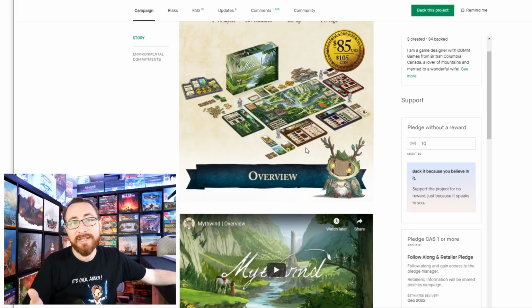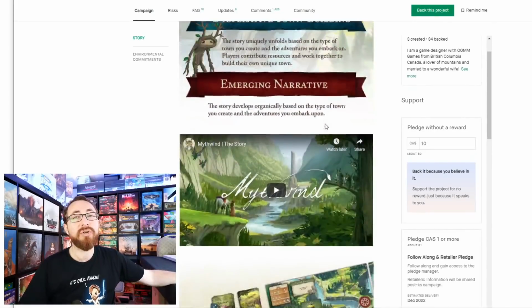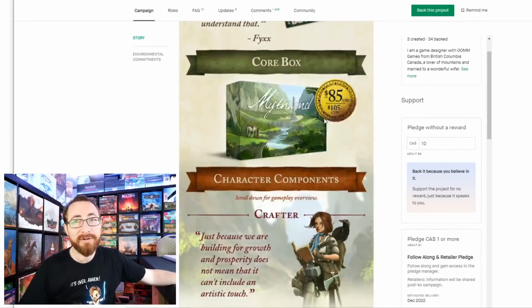But then past that, it's going to have a question of what's the win or loss condition, because it doesn't have one. Mythwind is not a game where you win or you lose. It's a game where you build. It's a game where you keep playing so that you can continue building, so you can continue unlocking new buildings, so that your characters can get better at what they do.